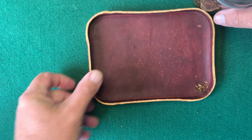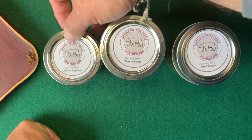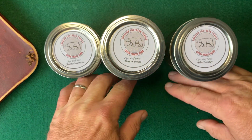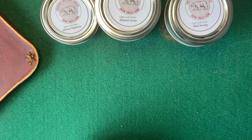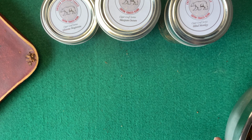The 5 cigar leaves are Blind Monkey, Mexican Oscuro, Glascow, Magistrate, and African Cameroon, which unfortunately I accidentally sent my jar off to Tim. So Tim at PapaBear's Pipes will get to smoke more of it than I will, because I haven't made another batch of it, and I sent one of the test jars to him.